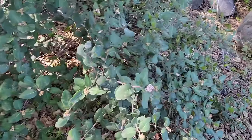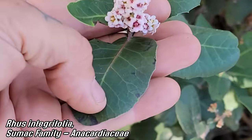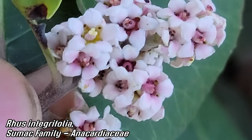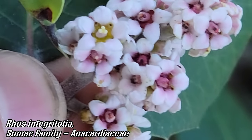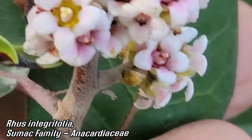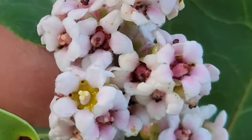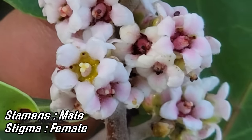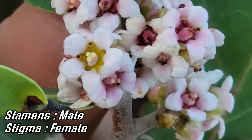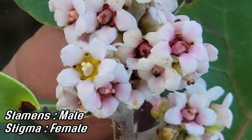Look at this guy over here, another beautiful species of sumac, Rhus integrifolia. But the name can be misleading because those leaf margins sometimes don't have teeth on them. Those beautiful flowers. Look, a trifid stigma, 5 petals, and plenty of nectar in there. So I'm looking at these flowers. You can barely see the stamens. They're in there, those little brown dots in the middle of that flower surrounding that yellow nectary, which is still glistening with the nectar. You got that trifid stigma, which is part of the gynoecium, the female part of the flower. You can see the pink ovary is beneath it.